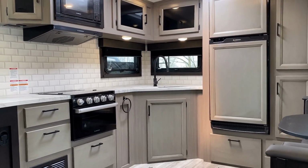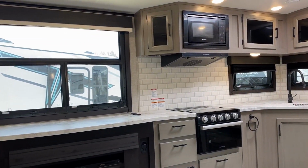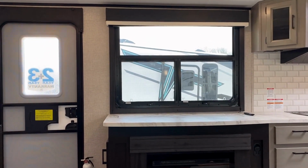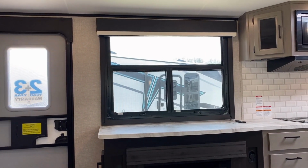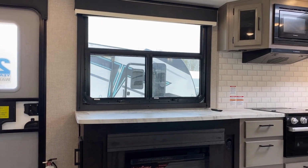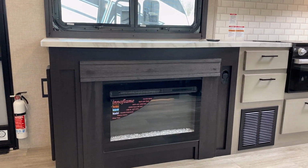The couple of windows over there over the back kitchen area are nice, but you also gain this nice big picture window over here right on the door side of the RV, right under your awning overlooking your campsite. Now, if you hadn't already guessed, that is also the location of the entertainment center.